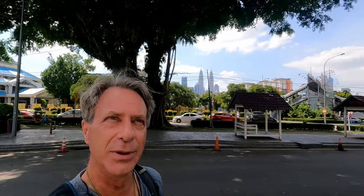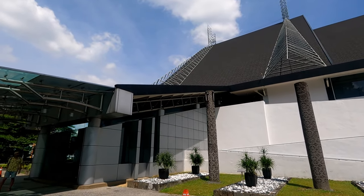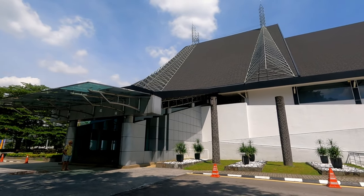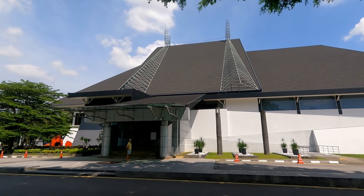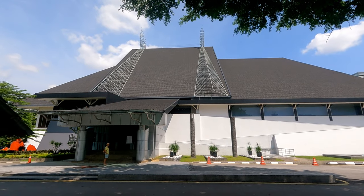And yeah, there's the building from this side. It's probably not as impressive an angle, but a lot of these national museums and performing arts centers, the building is a big part of the attraction. So I just wanted to get a shot of what it looks like from over here. Huh, interesting.